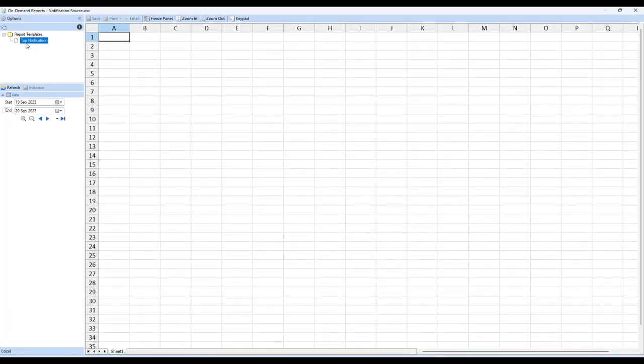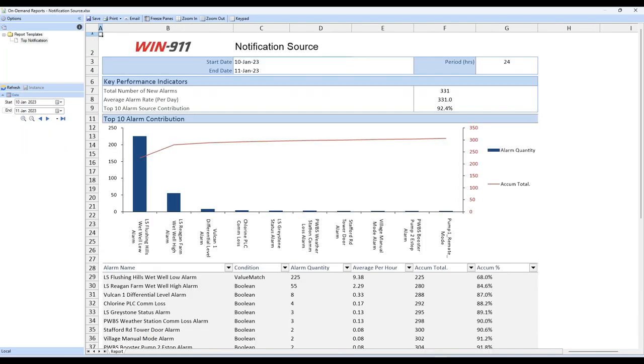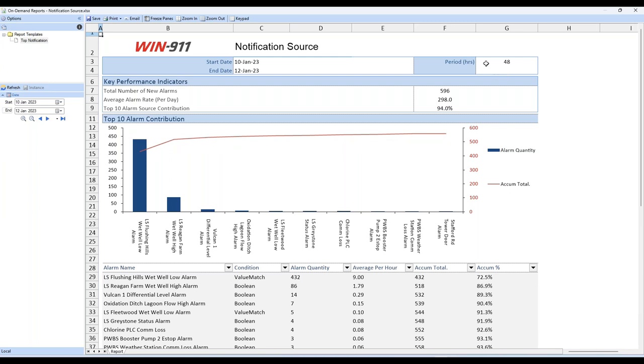And I can pick on the notification template. I can specify a date range where I have data recorded. Let's go back to January here. And when I click refresh, it's going to read the history of the notifications sent by my Win911 and visualize them on this Pareto, right? So here we can see the amount of time or the number of hours included in the reporting period. So let's say it's 48 here in this example.